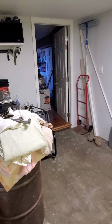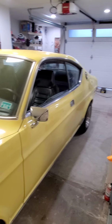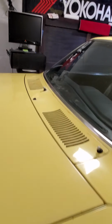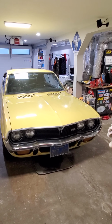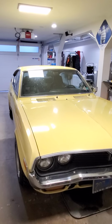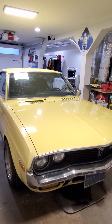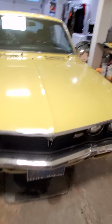Other than that, that's about it. This car's for sale. Had this for 11 years. And that's about it. Car's clean. And thanks for looking, and hope to hear from you. Again, 74 RX4, yellow, original paint. Thank you.